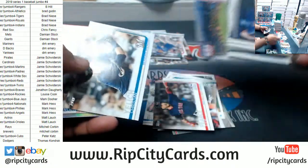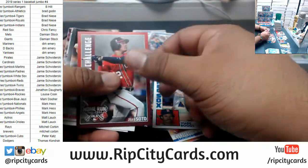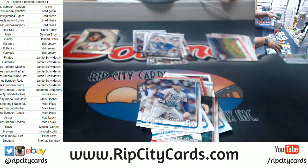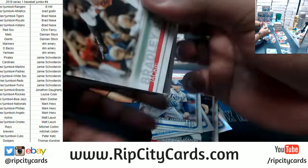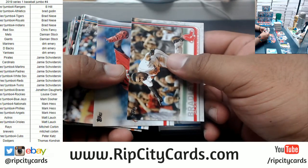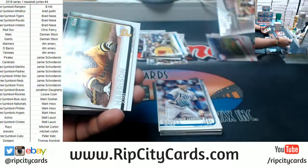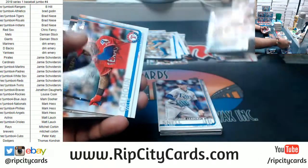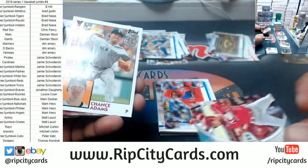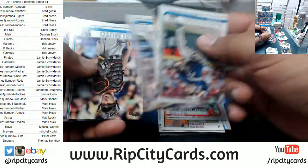These short prints are a lot tougher to come by in the jumbo version of this. Bets, you mean Mookie Betts, Fancy? What team? You got the Red Sox? Yeah. Steve Pearce, 2019 Red Sox. Got a random of that. Well, there's a Betts insert there. That'll ship.